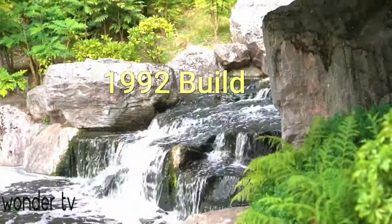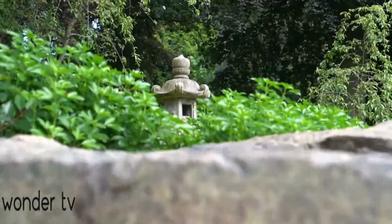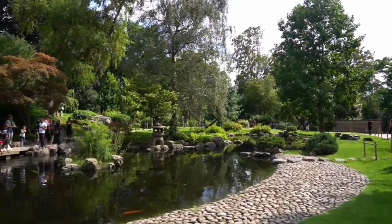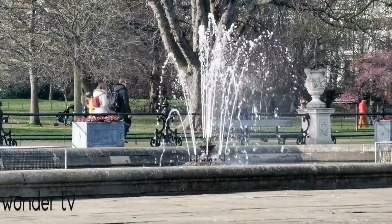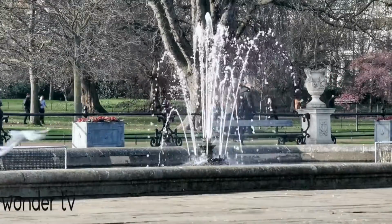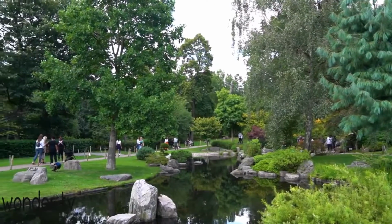It was built in 1992 to celebrate the Japan Festival. Hidden in the center of Holland Park, this Japanese paradise will transport you to a different century on a different continent. Equal parts peaceful and beautiful, it features stone lanterns, tiered waterfalls, and Japanese maple trees. The pond is filled with beautiful koi fish, and a group of resident peacocks roam the grounds.